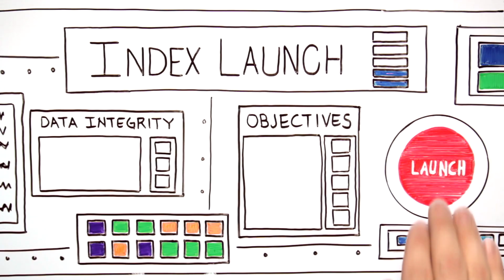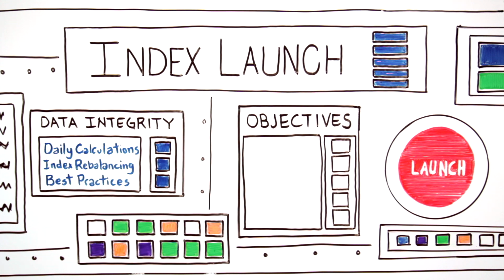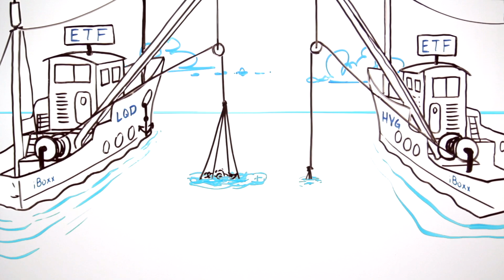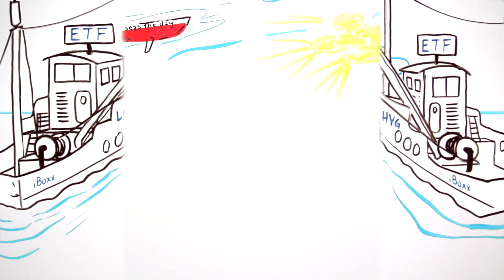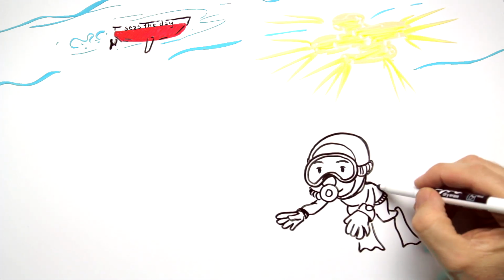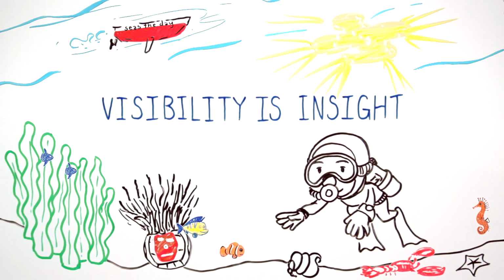After launching an index, IHS Markit's iBoxx team ensures data integrity by publishing daily calculations, rebalancing the index, and following best practices in index production. This ensures the index reflects its original objectives and supports the creation of tradable products. Perhaps that's why two of the largest global corporate bond ETFs were created using iBoxx indices. With iBoxx bringing simplicity and transparency into a historically complex and opaque asset class, you can have the visibility and insight needed to invest confidently.